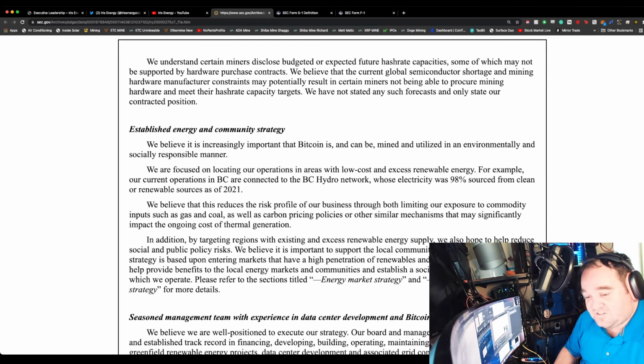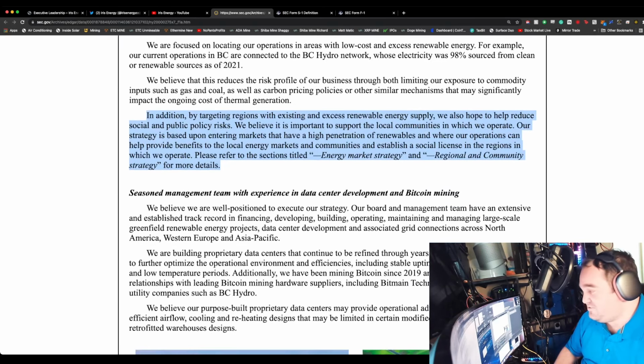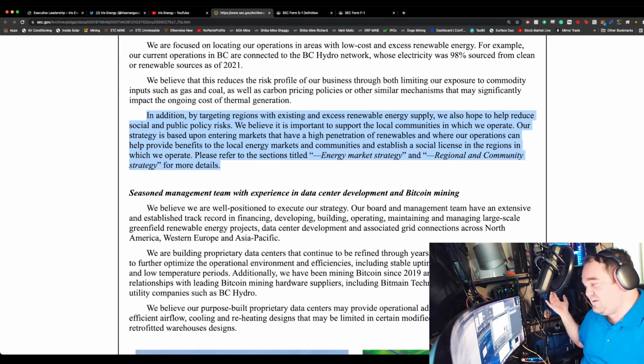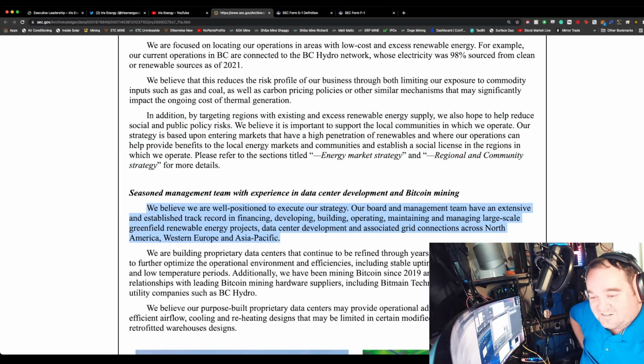In addition, by targeting regions with existing excess renewable energy supply, we also hope to reduce the social and public policy risk. We want to avoid the Elon Musk situation, where Bitcoin uses power, Bitcoin's bad, we're not accepting it for cars anymore. So they're looking at data center development and grid connections across North America, Western Europe, and Asia Pacific. I'm actually in South Florida, where we still have nuclear power, which I know is not a renewable, but is actually a lot better than burning gas, coal, oil, and all those other things.